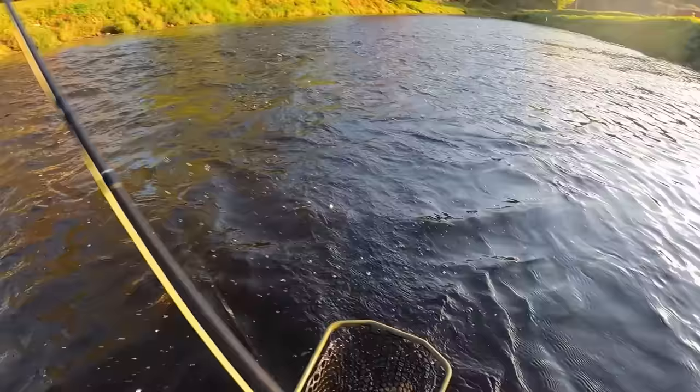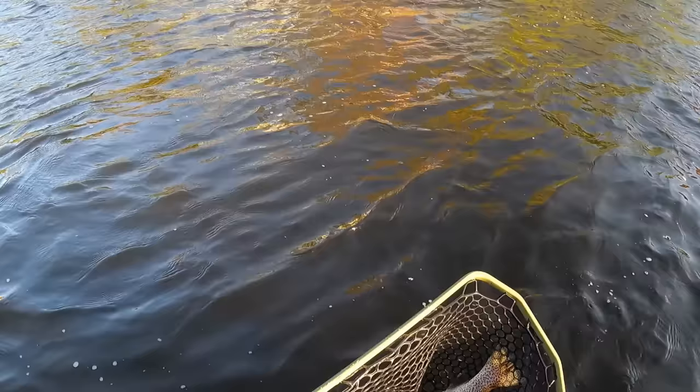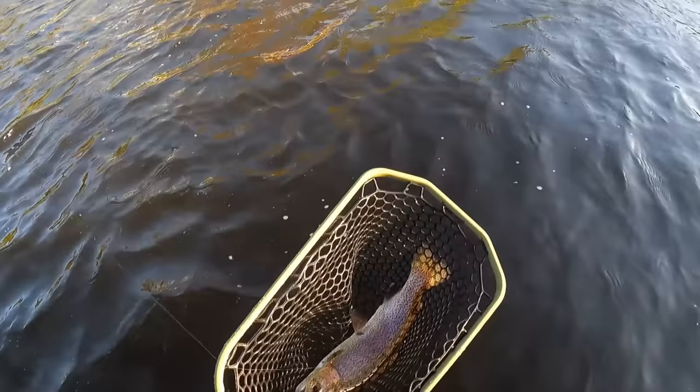There you go. Another rainbow. Man, crazy. They're fat though. I think we got 13 inches, maybe 14. Way to go! Beautiful, beautiful. Okay, there you go, everybody. Nice, nice, nice.